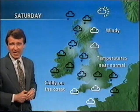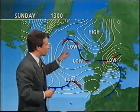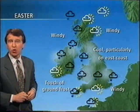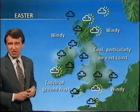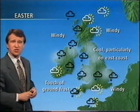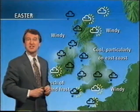As we move ahead into Sunday and come to that Monday, we've got this weather front close by, low pressure area as well, so it's going to stay quite cloudy. Cool, particularly on the east coast. Generally quite a windy day, I think. Certainly Sunday, those winds easing on Easter Monday. Could even be a touch of frost around, but eventually some brighter, showery weather getting into the southwest, and that brighter weather still in northeast Scotland.